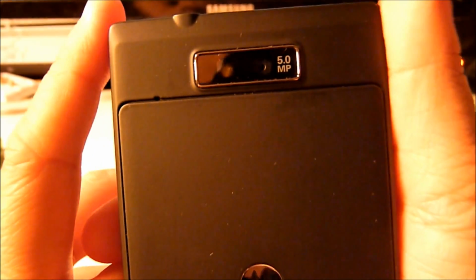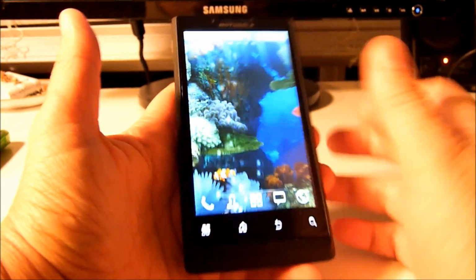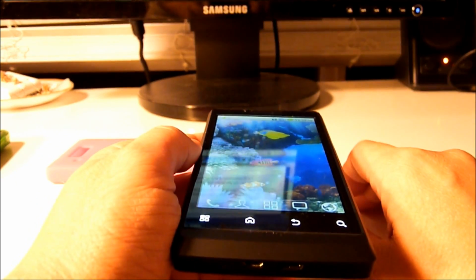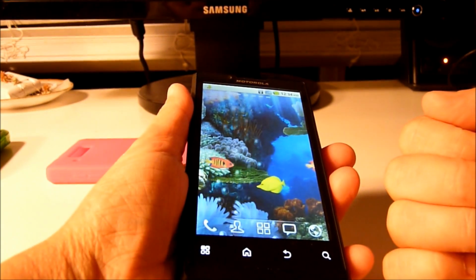On the back here we have a 5 megapixel camera with flash. And over here you'll see a noise canceling mic, in case any of you are wondering why there's a little hole there next to the cases. It's a capacitive touch screen. It does come with a factory screen cover on it. You can go see the other video that I have posted on how to remove it if you don't want it. Please do that at your own risk. What's underneath is Gorilla Glass.